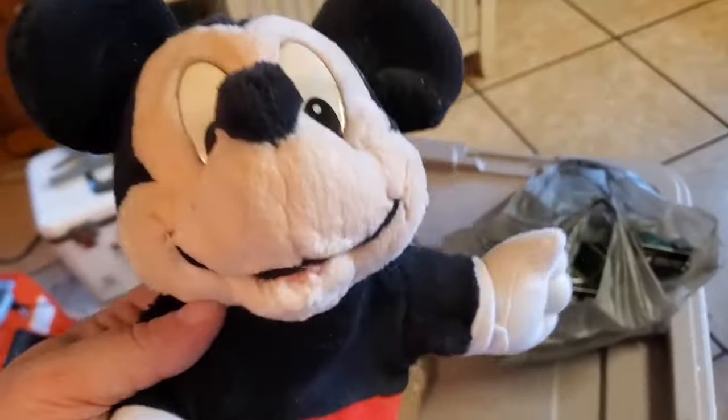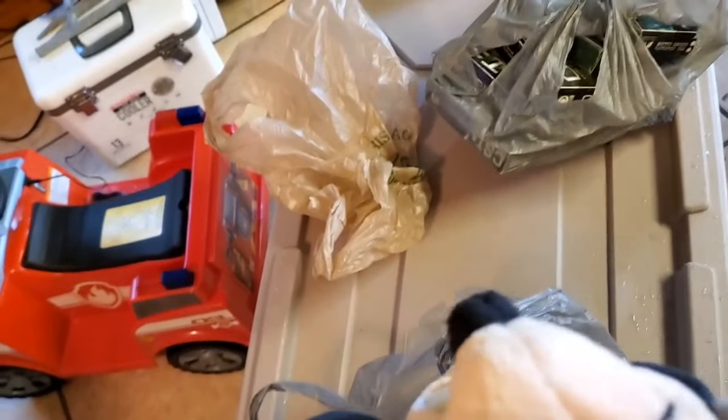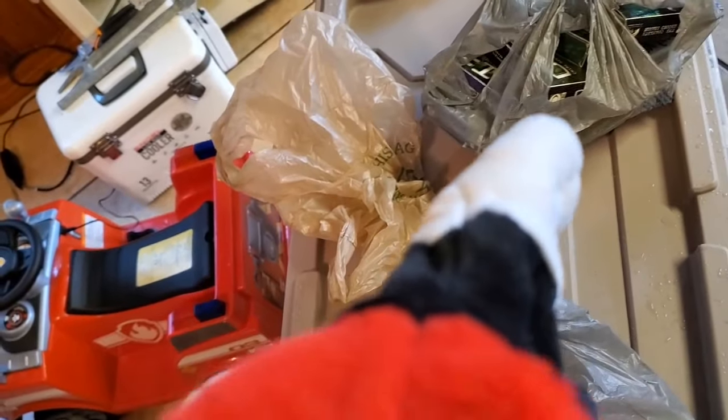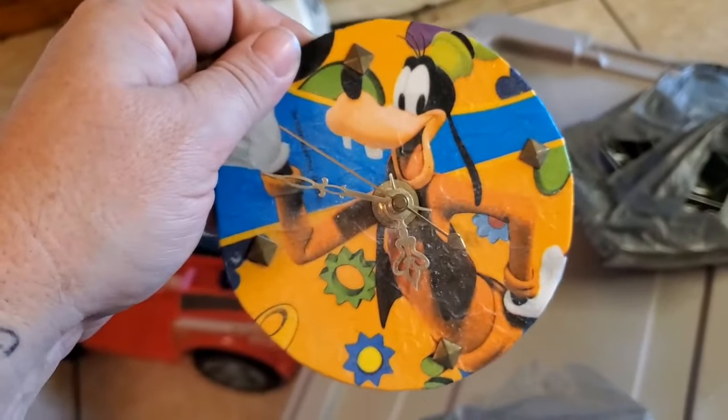So I'll probably sell that as a set. And then these I paid $1 for as well. There's this Mickey Mouse puppet. It does have a tag. Let's see when this is from. I don't see a year here. It's Mattel, but there is no year. It's really stained, so I'll have to wash that. A lot of this stuff was in a garage. Got this little Goofy clock.